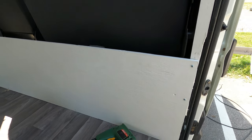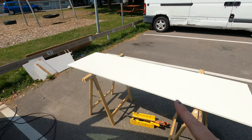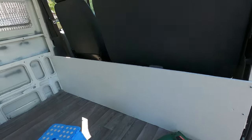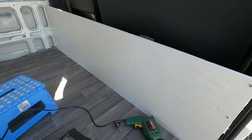So then I can attach the second piece of the wall. It just needs to be painted and dry. So good. Oh yeah. Sometimes you're allowed to feel like a genius. Okay, so all this measuring is really exhausting.